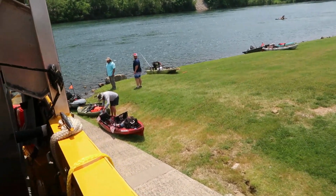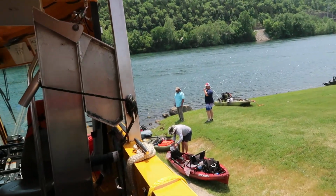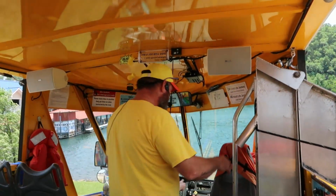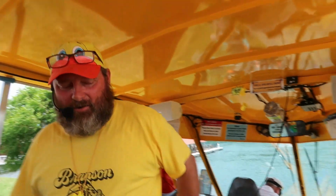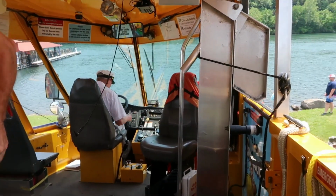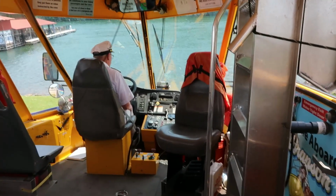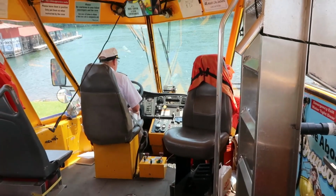Catching trout today. This is all trout water that you're about to go in. You're set? Alright, well, now if you want to get a good video of us hitting the water, you're going to want to aim right at that front window. Alright. Hang on, let me get set.